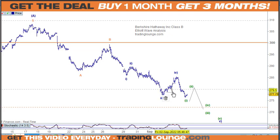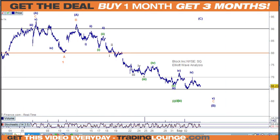So just let the market come to you on these things. Don't chase it, because if you chase it, you might catch it, and you could end up on the wrong side of it.